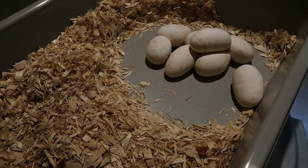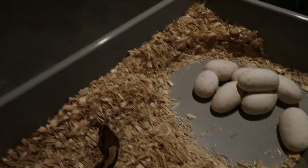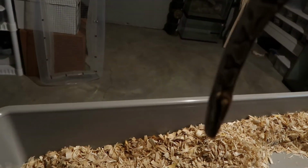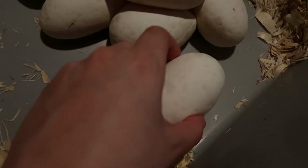I had been in contact with a vet, but everything seems to be okay. Those eggs look good, just a little bit of blood on one, but other than that, everything looks completely normal. I'm going to quickly put her away so I'm not juggling a snake and eggs, and we'll be right back with you guys. Alright, so it does look like we have some nice eggs here.